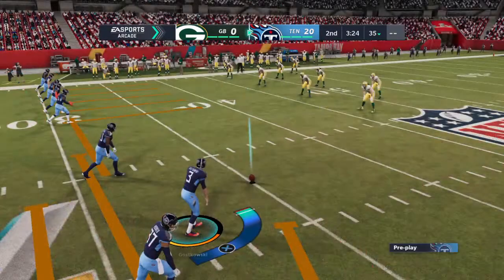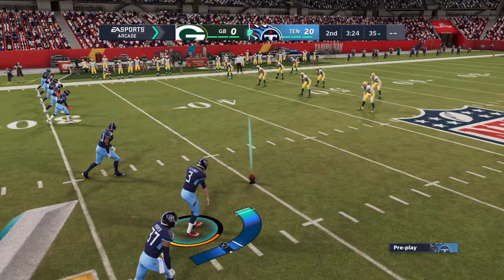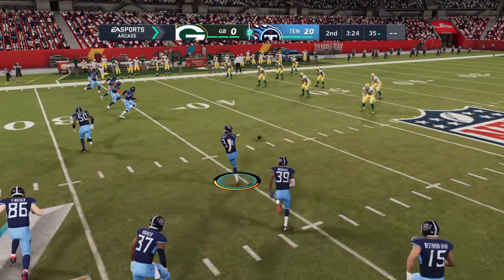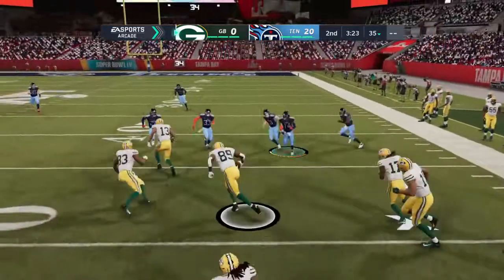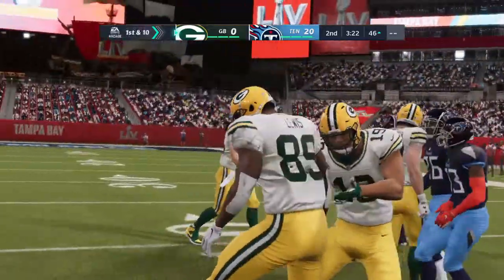Boy, I guess they're going to keep trying to put the pedal to the metal here. They're going to try an onside kick. And this one's going to be covered up by the Packers hands team. A second quarter onside kick there that failed.